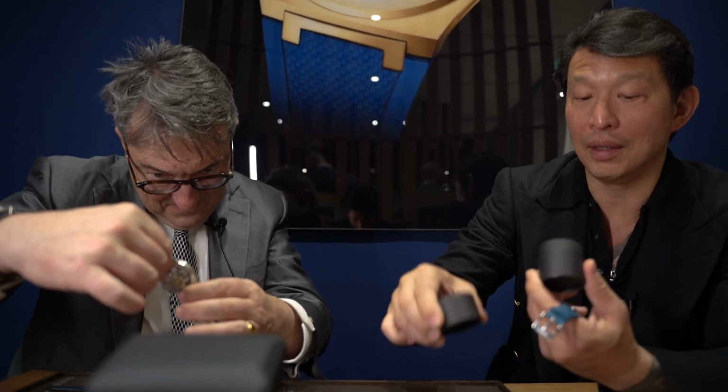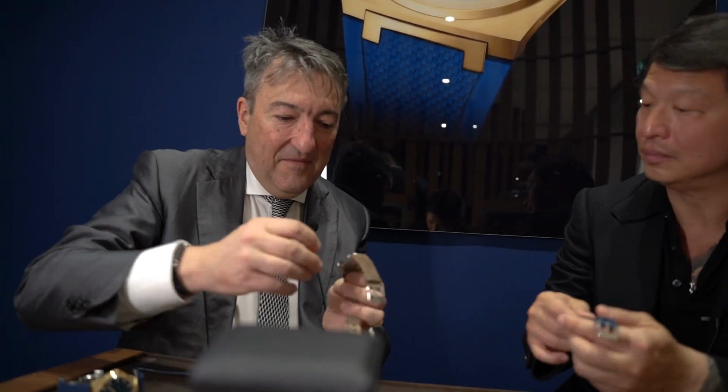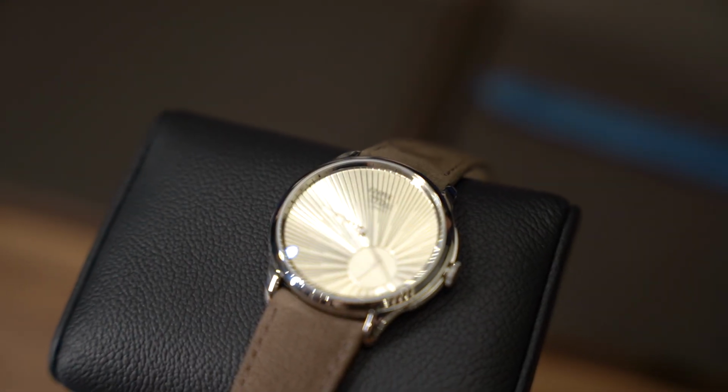It's written at 6 o'clock in very small letters, but not necessarily on all prototypes. On this one it's written. Normally it's written guilloche main and then Swiss made. Very hard to read. We put things too small. You can only see them with a loupe. It's like anti-customer, but at the same time, the collectors love it.